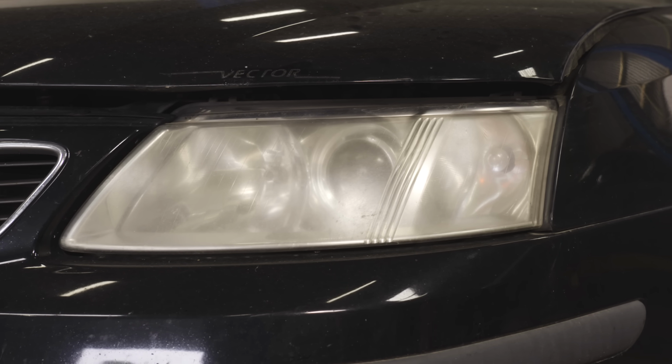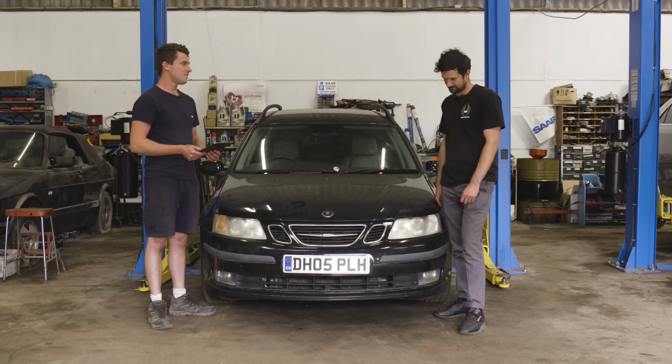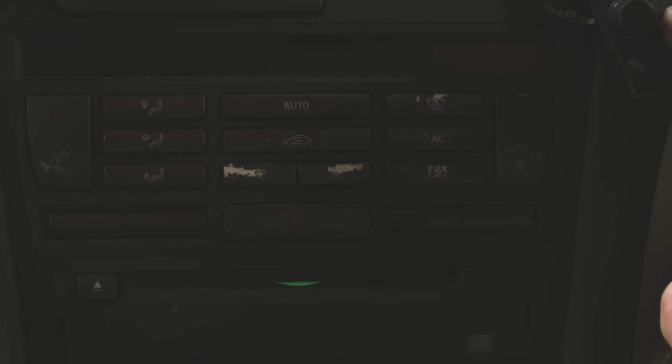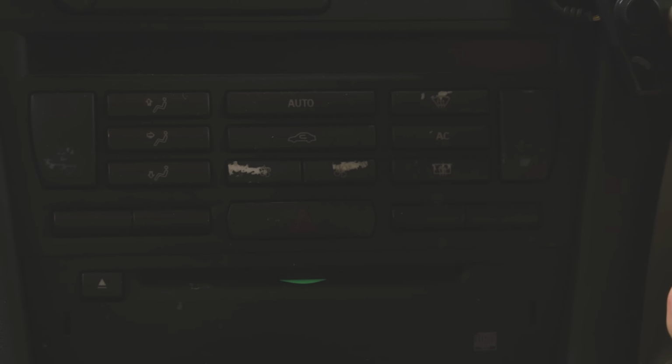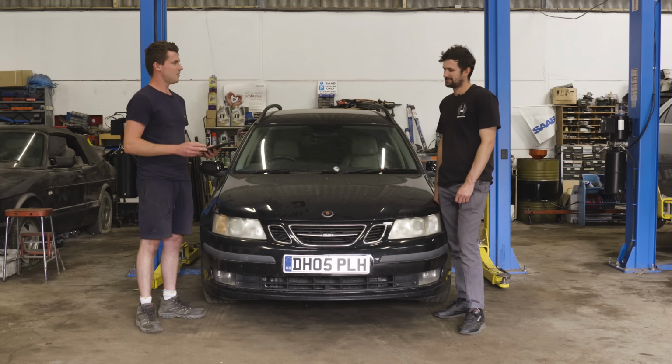We're replacing the headlights with good used ones, £50 each, so £100 in total for that. We've got the replacement heater fan at £60, and that includes the speed controller for it as well. The climate control box where the buttons are all scratched off, £75 for a good used one of those. Proper bonnet badges and the boot badges, they are £43 for new proper Saab ones.